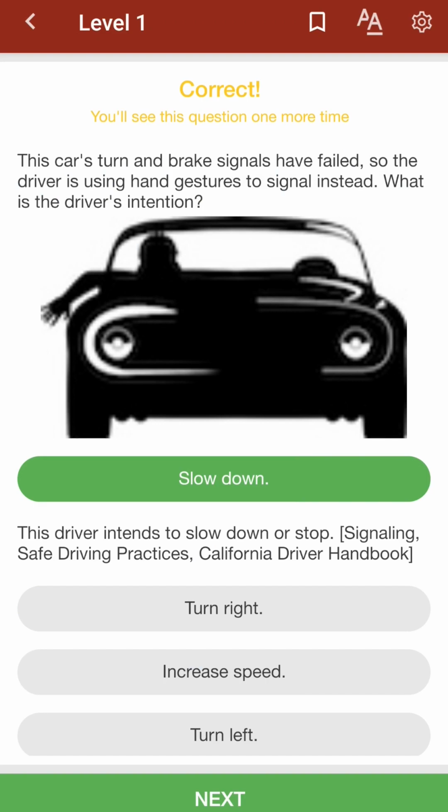Explanation: this driver intends to slow down or stop. Signaling, safe driving practices, California Driver Handbook.